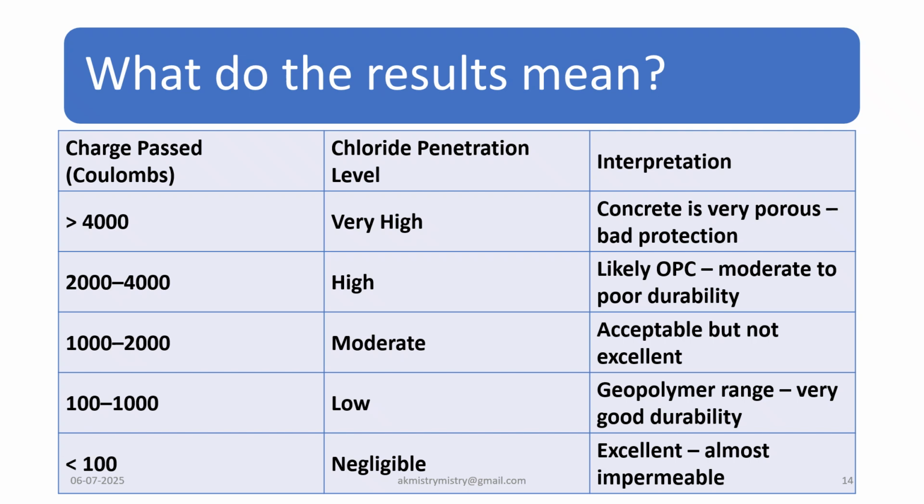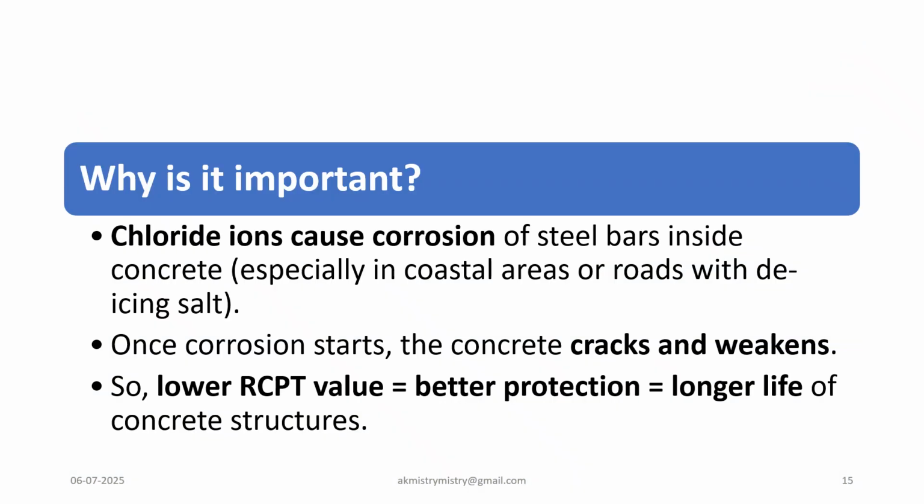So we can say that the results from tests like carbonation depth and chloride permeability tell us how geopolymer performs under environmental stress. Low carbonation depth and chloride permeability indicate that geopolymers are highly resistant to corrosion and degradation, making them ideal for long-lasting infrastructure. These results confirm that geopolymers can outperform traditional cement in many scenarios, especially where durability is a critical aspect.